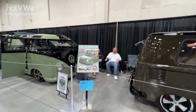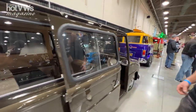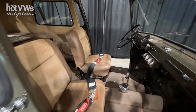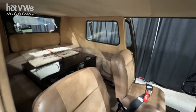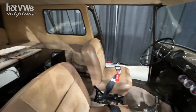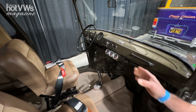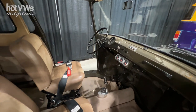Alright, guys, I gotta show you my buddy Tony over here. Tony, is it okay to show them your Fruitloop? Yeah. Alright, cool. So you guys, this is a really, really cool Fruitloop, and the amount of space that is in this car is incredible. It's more than a bay window bus and a regular bus. You have a ton of room in here, but check out the detail on this thing.